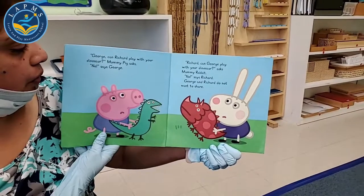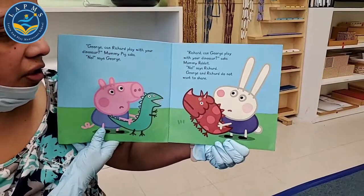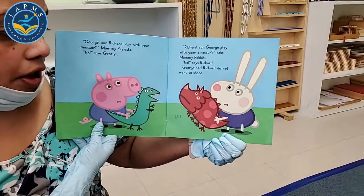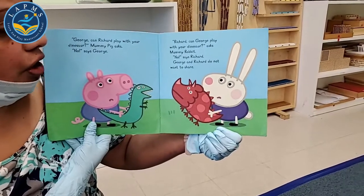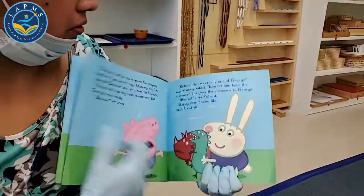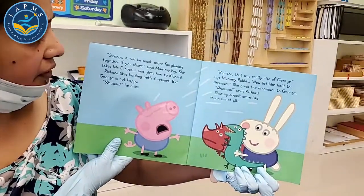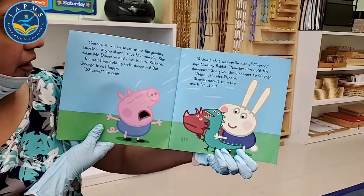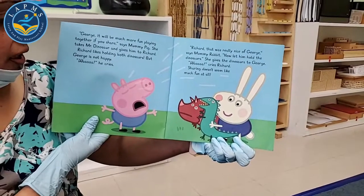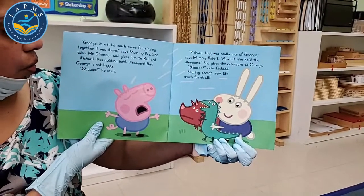"George, can Richard play with your dinosaur?" Mummy Pig asks. "No," says George. "Richard, can George play with your dinosaur?" asks Mummy Rabbit. "No," says Richard. George and Richard do not want to share. "George, it will be more fun playing together if you share," says Mummy Pig. She takes Mr. Dinosaur and gives him to Richard. Richard likes holding both dinosaurs, but George is not happy.